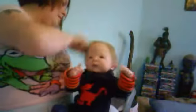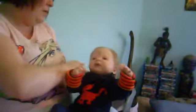Hair looks a bit haphazard. I need to dampen it down again. It's going a bit frizzy. I have a bottle for it somewhere. There it is. I'm going to give her a bit of a bottle. She wants that.